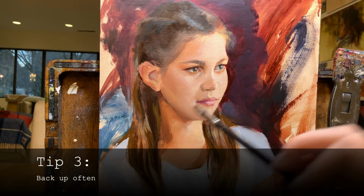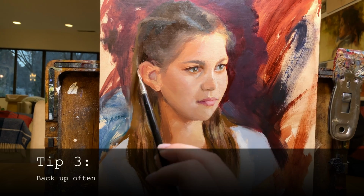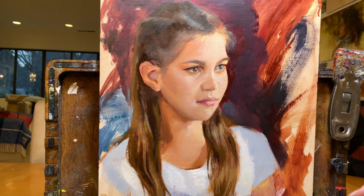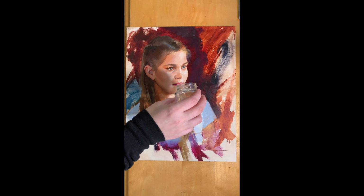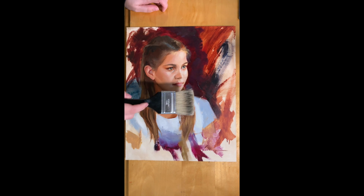You should make decisions about what your next paint stroke should be from a distance, not up close. The actual distance you'll need is going to vary, but if you're hunching over with your nose up to the canvas, you're definitely too close. Standing up can encourage you to go ahead and back up often, but for some people this can backfire.